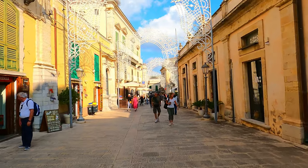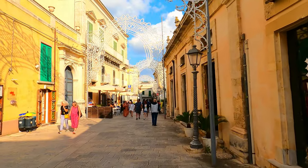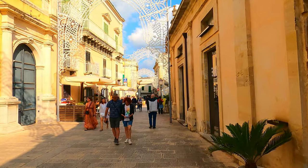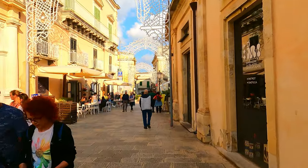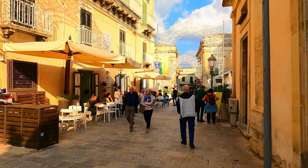Right now we are on the main street of Ibla, so here you will find most of the shops, the boutiques, the bars of this part of Ragusa.